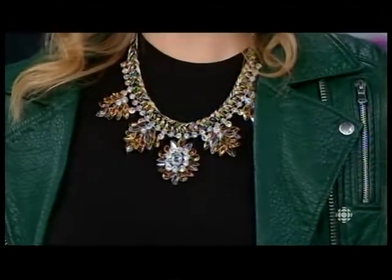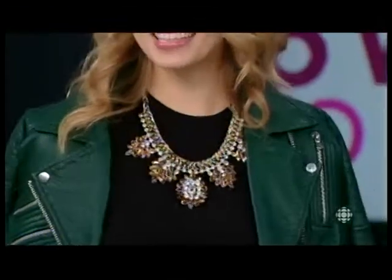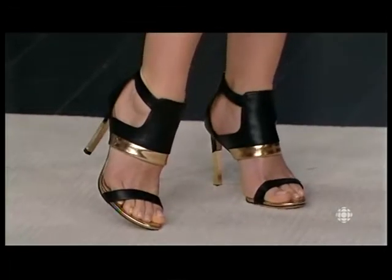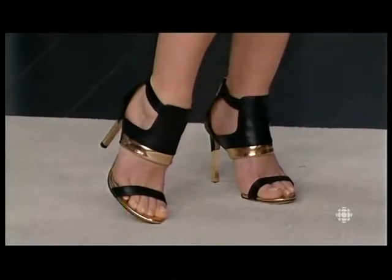I love sparkle up at the face. I just think that it really makes things shine. It's really pretty and fun. This is at Mendocino. And then the shoes you want to talk about, which are BCBG Max Azria, those are pretty hot. They are hot. Beautiful. Absolutely fantastic. And Christian, I love the soft, loose curls. This is a very sexy, great look.